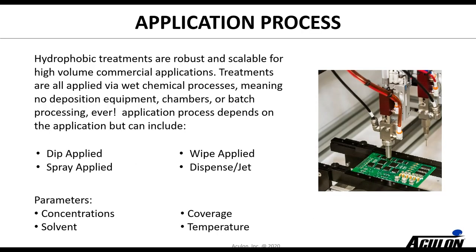From an application standpoint, you're probably wondering how to apply this treatment. It's pretty flexible. These are robust and scalable for high volume manufacturing lines. They are all wet chemical processes, which means no deposition chambers or equipment, and no batch processing.